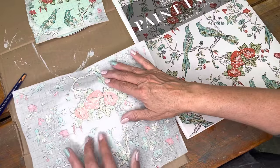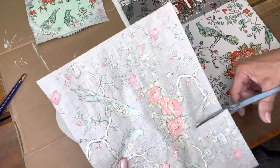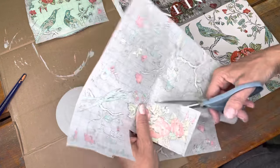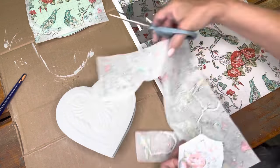I took this paint inlay and thought, let's put it on top of this grooved heart surface. So I went ahead and cut out just some areas that I really liked and fit them in there. So I'm going to let you watch this process.